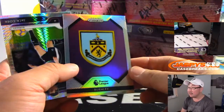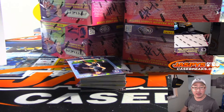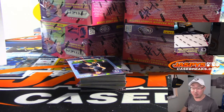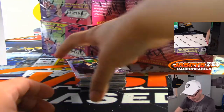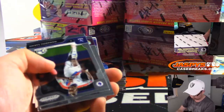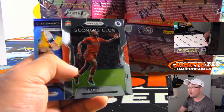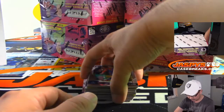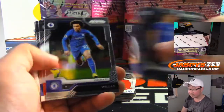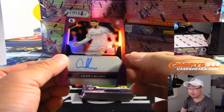These team cards, I feel like, do pretty well on the secondary market. Who's got Burnley? Oh, I think that's part of the combo team spot for Jeremy Frisch. The combo teams include Brighton, Southampton, Bournemouth, Aston Villa, Burnley, Norwich, Sheffield, and Watford. So these team cards, I know, tend to do pretty well. Sadio Mane Scorers Club, Toby Alderweireld numbered to 199, another one for Spurs. And the autograph is Adam Lallana.